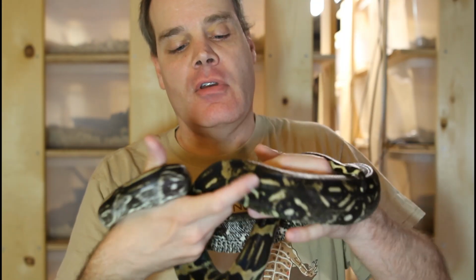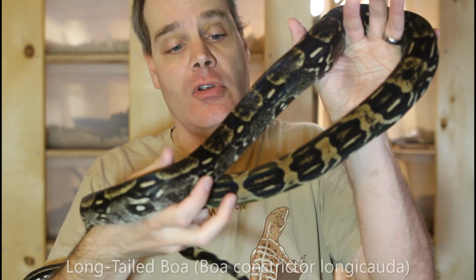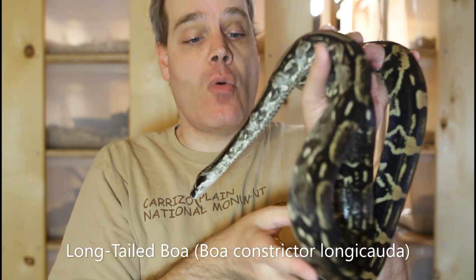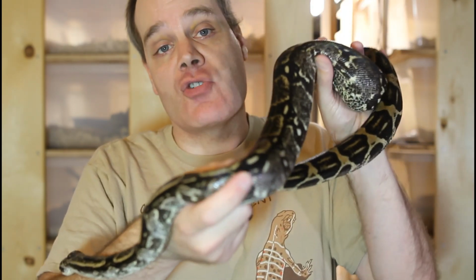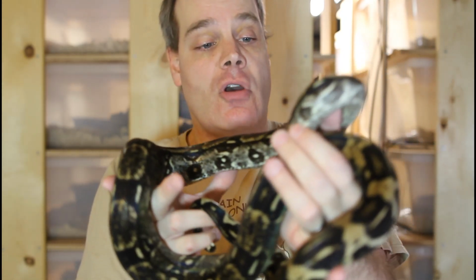Next on my list is this female boa constrictor longicauda, the long-tailed boa. The long-tailed boas are famous for getting darker as they grow up. With each shed they get a little bit more dark pigment until they have this very high contrast as adults, with this almost black and white appearance. And this female is probably my favorite of my longicauda.